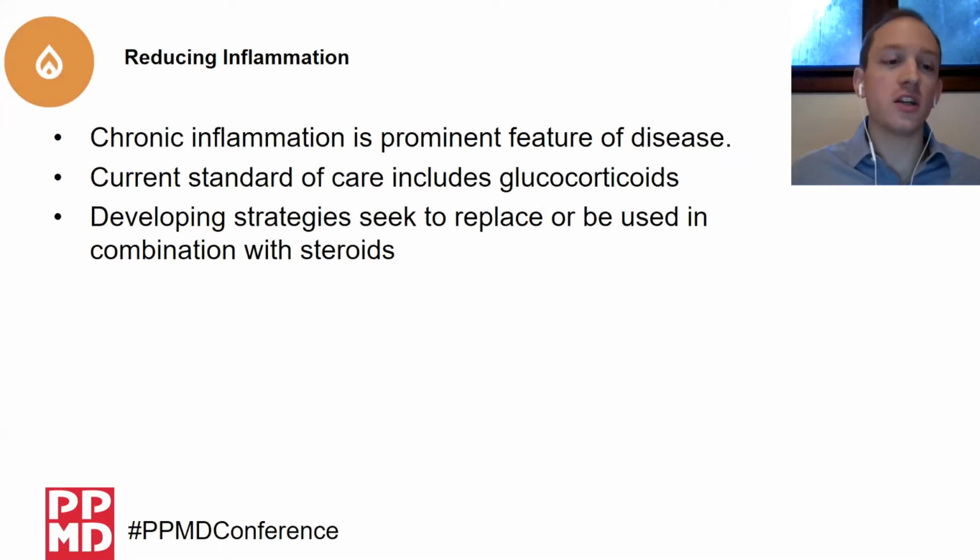For reducing inflammation: one of the prominent features of Duchenne is chronic inflammation, because with the breakdown or instability of the muscle cell membrane, we have all of these other things going on. There's an influx of calcium, and the muscle is in an inflamed state. Our current standard of care is to treat that with steroids, so you also see glucocorticoids. These are strategies that look to minimize that inflammation.